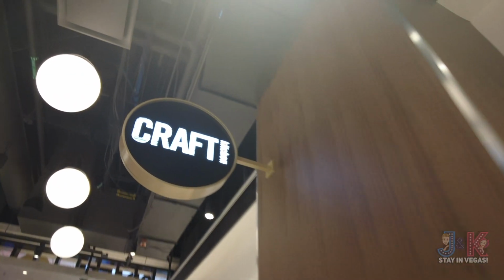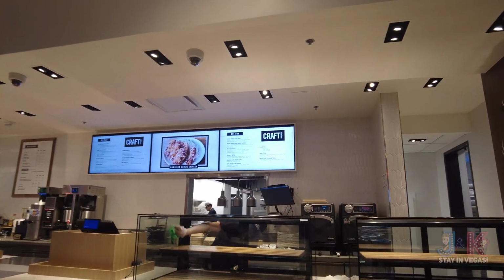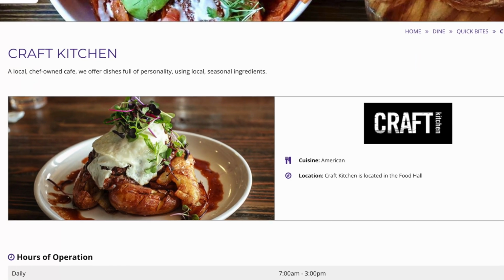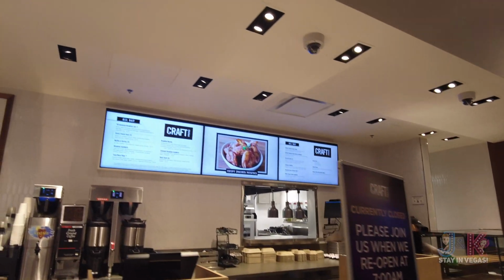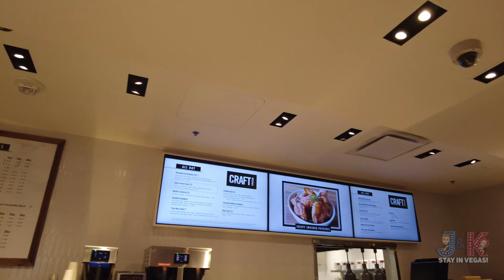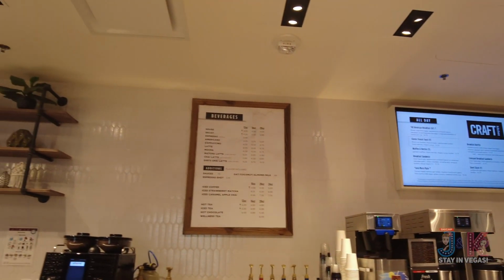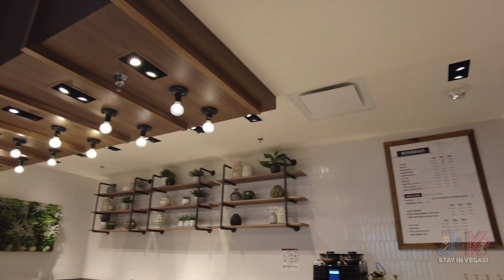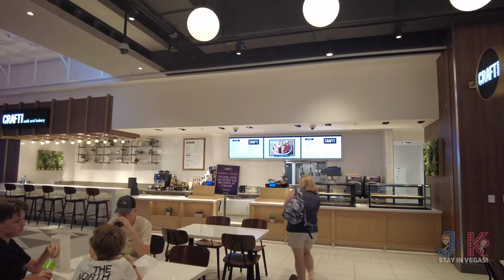And then next up is Craft Kitchen. So they're already closed. It says reopen at 7 a.m. They do a lot of breakfast stuff here. You can see some of the things on the menu there. They even have an all-day menu and some beverages here as well. This is a cool place to check out as well. I love all the new lighting and retro lighting and everything. Looks pretty cool. So I know we want to keep it always on the right-hand side.